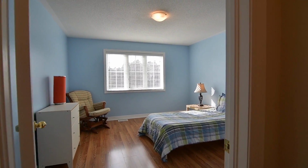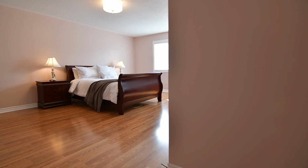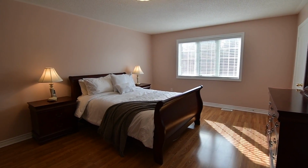Through a double door entry is the generously sized master bedroom, bathed in bright light from its west-facing exposure and enjoying beautiful views of the backyard and ravine.